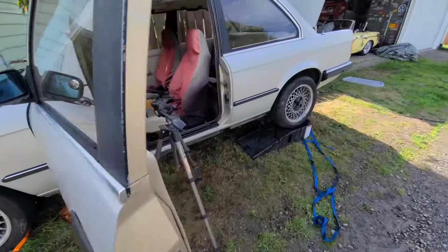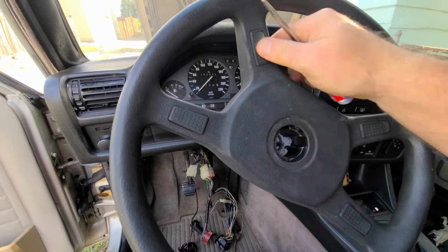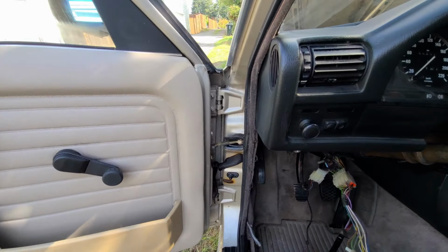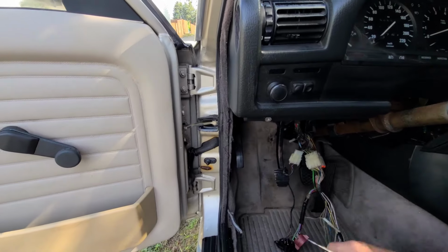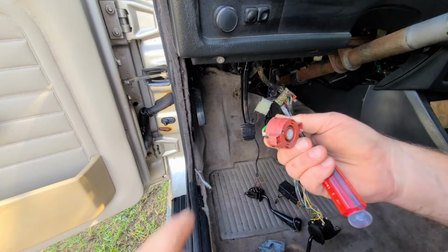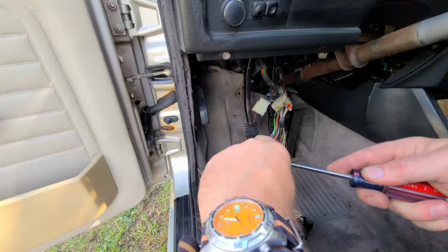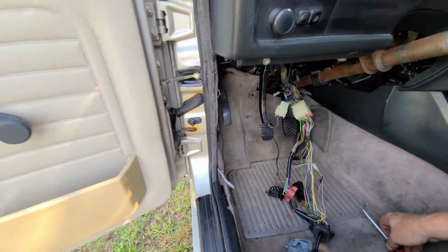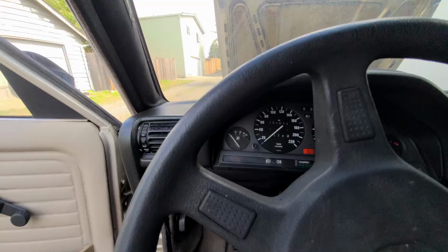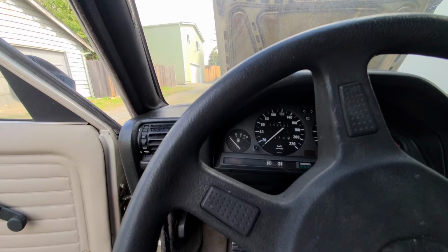What else do we have that works on here? We don't have a horn, but that might be. Let's see here. Blinkers probably need to have ignition power, which we're going to have to do this way because I don't have a key yet. Okay. The fuel gauge is unsure what to think. Probably hasn't had fuel in it a while.